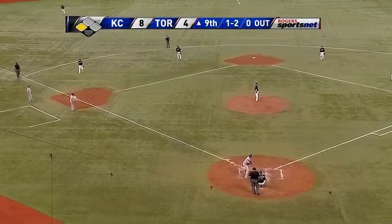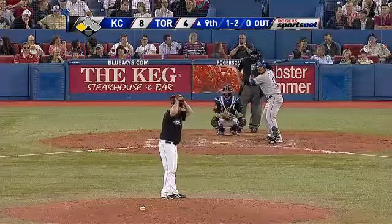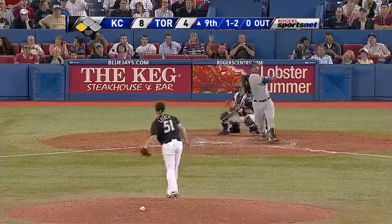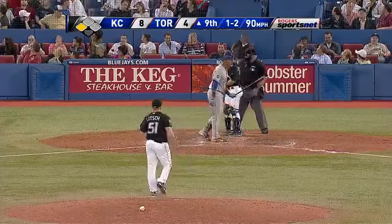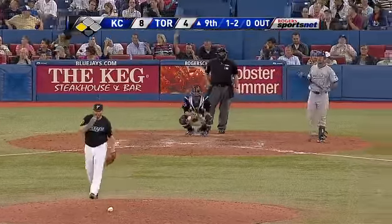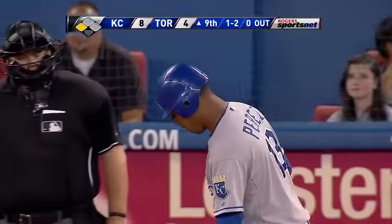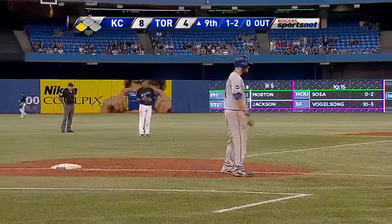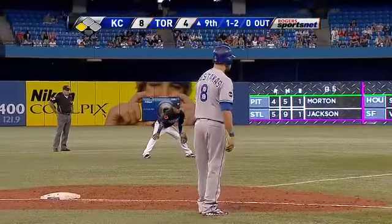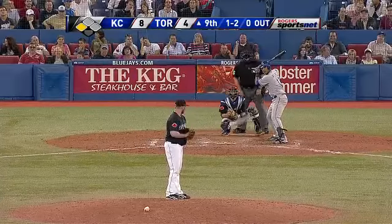That forces the infield in. They're halfway. 1-2. Perez came into this series batting .194. His average sits at .250 now.